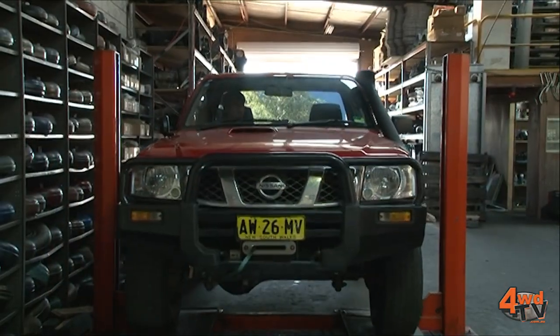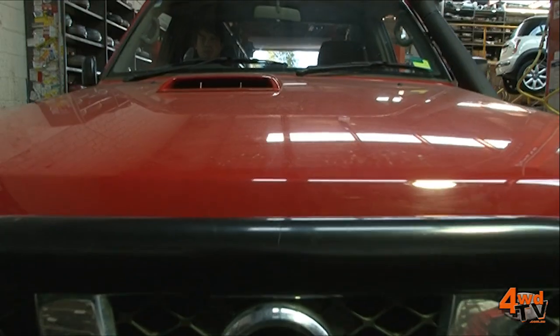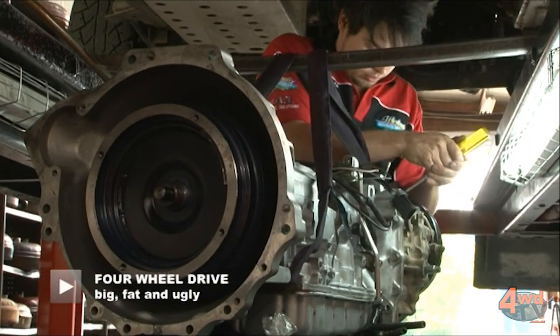Today I'll be showing you around this conversion that we're doing when we're changing this current model Nissan Patrol from manual transmission to automatic transmission. We'll be showing you through the process. We'll actually be fitting the box today.